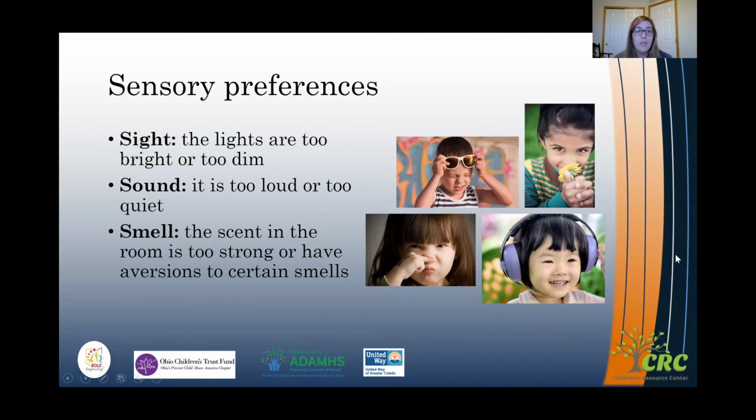For sight, sometimes we notice that it's really bright when there is that hospital lighting or that fluorescent kind of lighting. Sometimes that can be really bright and we don't prefer that lighting. Maybe we like the low lighting of a side table lamp at home. And as adults, we can make those choices that we want to have low lighting at home.